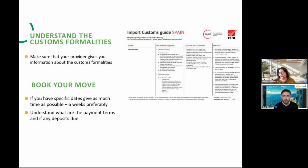Most moving companies will not request any funds or deposit to secure dates, but again, do discuss the payment terms with them so that you don't have any surprises there.